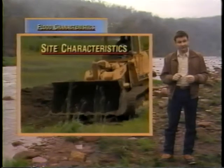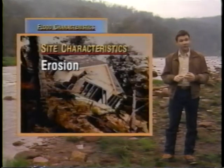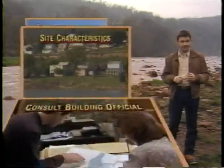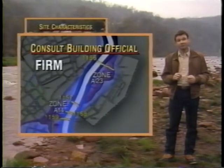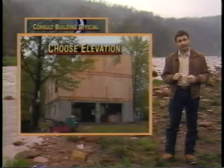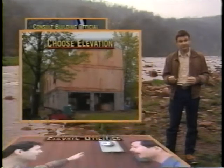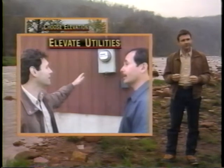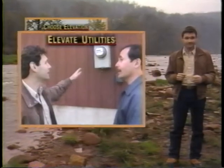Learn about the site characteristics, the soil conditions, the potential for erosion, and the general topography. Consult your local building official. Obtain the flood insurance rate map and determine what the base flood elevation is for your site. Decide what type of building foundation is best for your flood and site characteristics. And finally, determine what types of construction methods and materials, including protecting the building's utilities, are best for your situation.